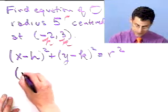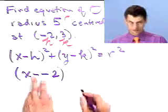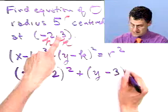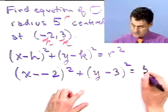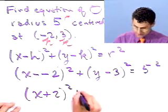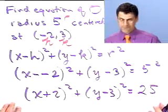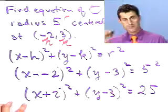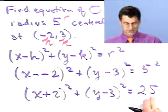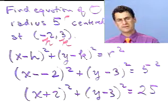So now if I just insert all that, I'll find the equation for this circle. It would be x minus -2, because that's the value for h and I subtract it, squared, plus y minus k, which in this case is 3, squared, equals the radius, which is 5 squared. And so if I simplify that a little bit, I can see (x plus 2) squared plus (y minus 3) squared equals 25. And when I see this, by the way, that tells me that I must have a circle, and I can figure out its center and its radius. So as long as you know the center of a circle and its radius, you can always write down a formula for it.